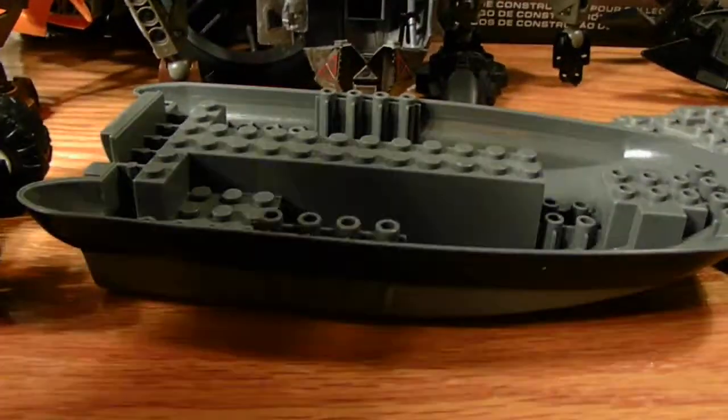So I found an old Mega Bloks boat piece. It looks like it was part of a speedboat or something. It even has the Mega Bloks emblem right there.